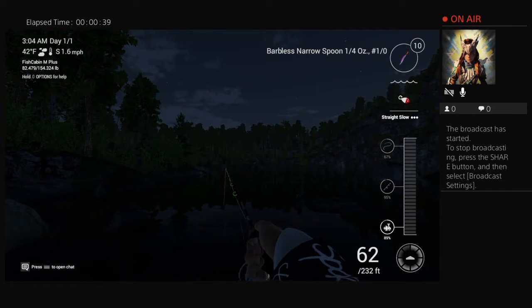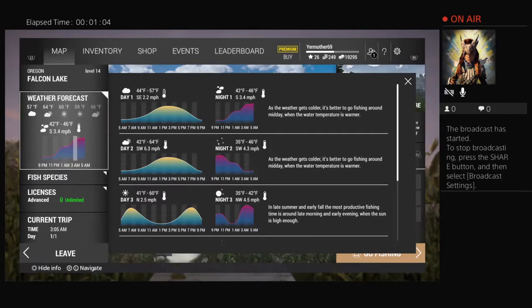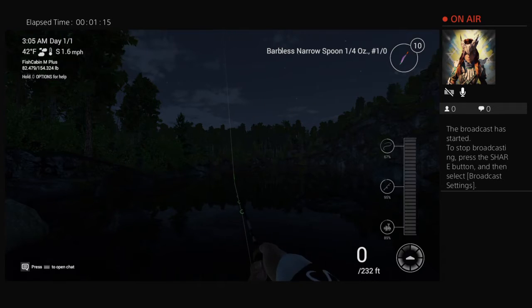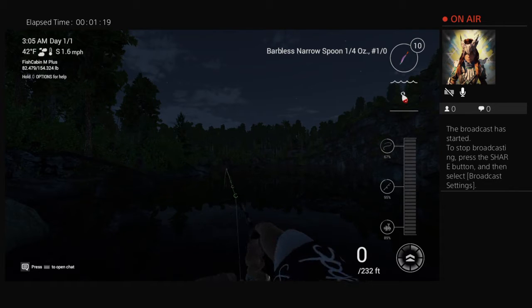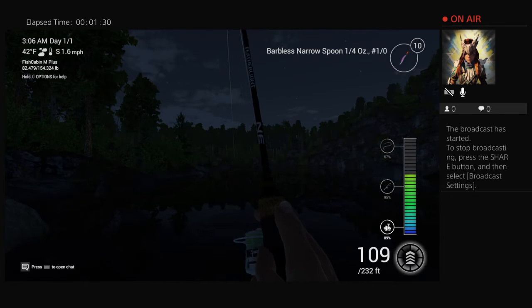Right now I'm fishing at night, so I don't really know how that's going to apply to that dynamic. But we'll give it a test here. We'll do best of 5. And you can see I'm pretty much fishing in the peak hours of the evening here, so I can give it an adequate testing. Okay, there we go. There's 2 out of 5.